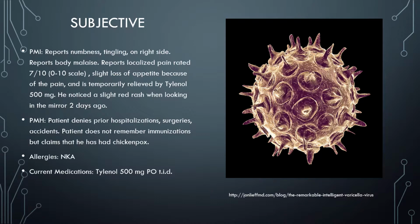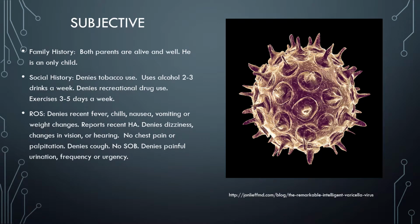George denies prior hospitalizations, surgeries, accidents, and does not remember immunizations, but does claim that he has had the chickenpox. He has no known allergies, and the only medication that he's been taking is Tylenol, 500 milligrams, PO, 3 times a day for pain. George's family history: both parents are alive and well, and he is an only child. George does not use tobacco, uses alcohol 2 to 3 times a week, 2 to 3 drinks a week, denies recreational drug use, and exercises 3 to 5 days a week.